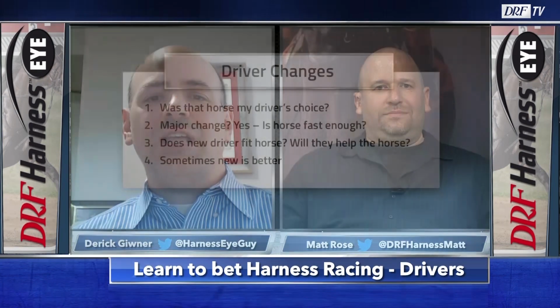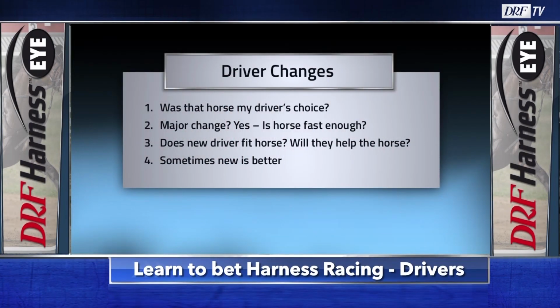Let's move on to our final slide here, which is driver changes. And that's certainly a huge part of harness racing. You often see a driver listed on 3 or 4 horses in a race, and they'll have to choose which one they decide to take. And then you've got to start asking yourself some questions, which is what I have up there.